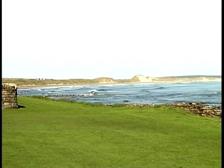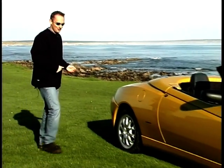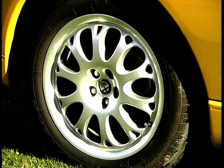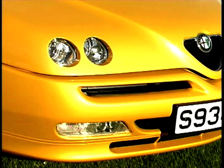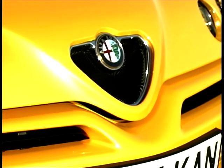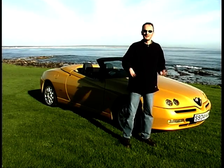Just take a look at that. No, not that. This. Because they've given the Spider a little bit of a makeover. To start with, we've got new alloy wheels. There's kick plates under the door bearing the Alfa Romeo logo, and the front and rear bumpers are colour-coded. Even the Alfa Romeo badge at the front is now surrounded with chrome. It's bound to turn heads. If only there was somebody around to have a look.